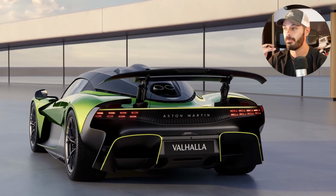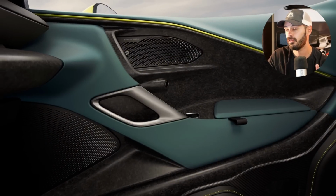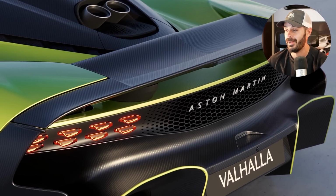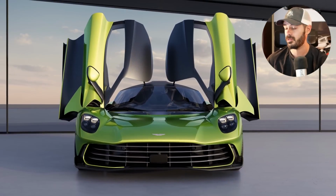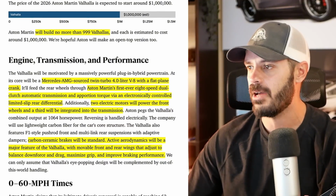It will also have a pure EV mode, which Aston Martin claims is good for around 9 miles. So just cruising around town, going for short distances, when you don't want to make a lot of noise, you can still have it in EV mode. I think these hybrid setups for supercars like this, to me, just make sense. Deliveries are supposed to start in the second half of 2025.